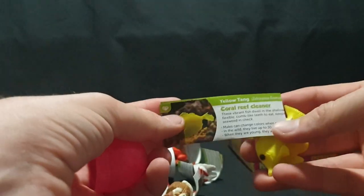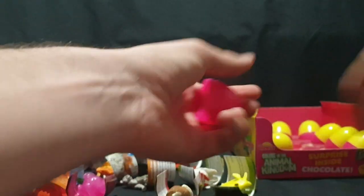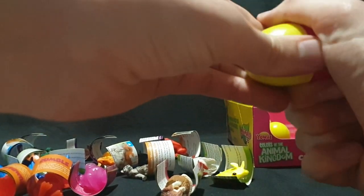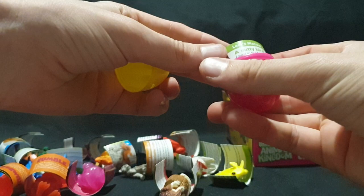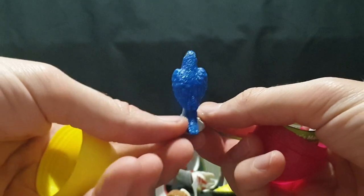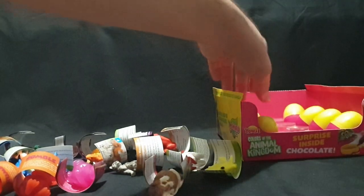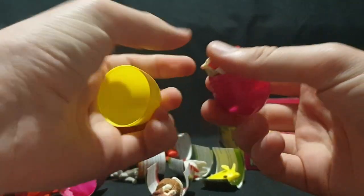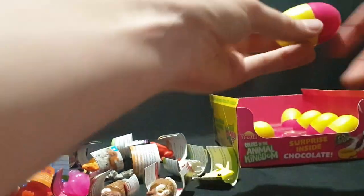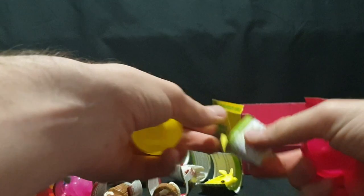We have a yellow tang. Next up, Liz McCaw. Nice blue bird. Check that back there. And we have 8 left. Golden mantle tree kangaroo again. 7 left. Another yellow tang.